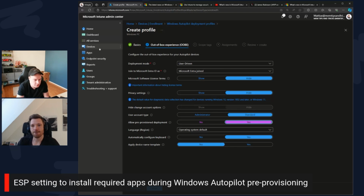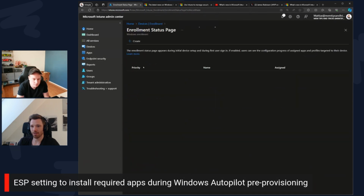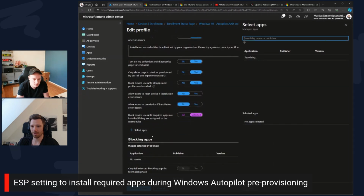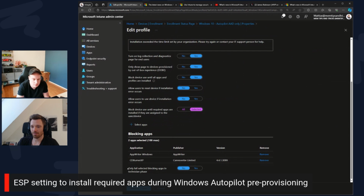There are some changes to the ESP. Yeah, and it has also changed in the view. So now you don't have to go up here and look for enrollment status page. If you click into that, go to properties and then edit, and you don't see it right away. You need to select an app. We can select an app here. And now you see it. Only fail selected blocking apps in technician mode. And technician mode, explain that. What is it?